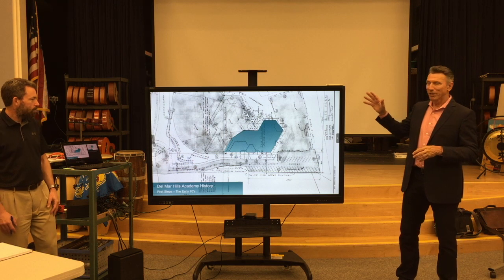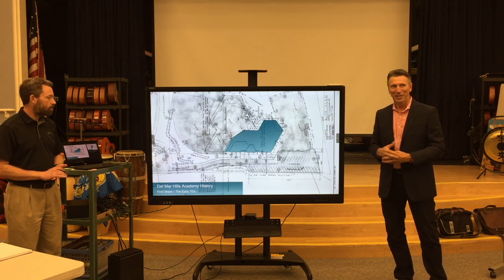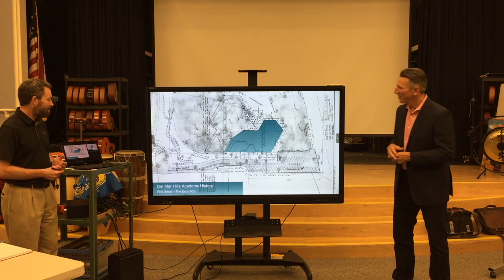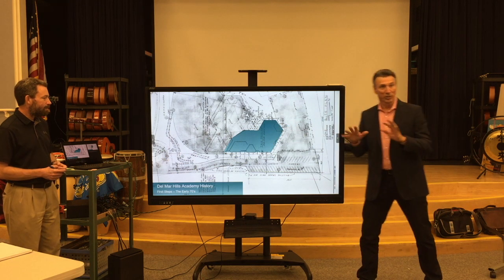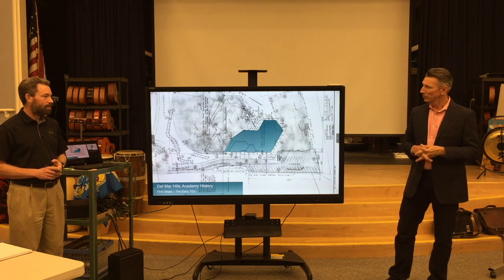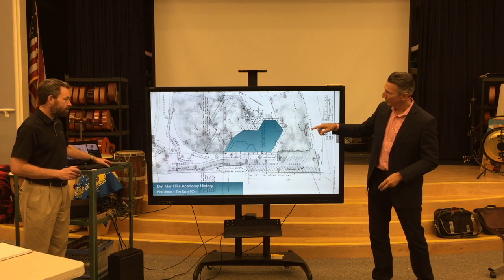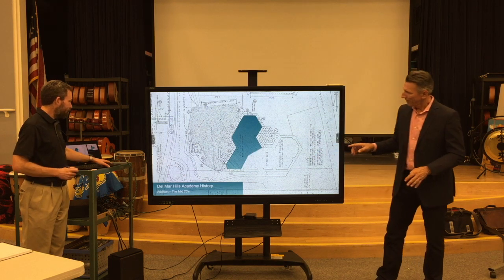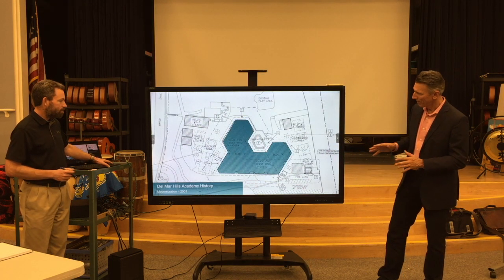So we talked about digging out old plans. This is a vintage 1972 plan. So you can see the school was actually much smaller. It was intended to be built in two phases. So this was the first phase. And then Dan will get that. This is the second phase. And then what it looks like now.